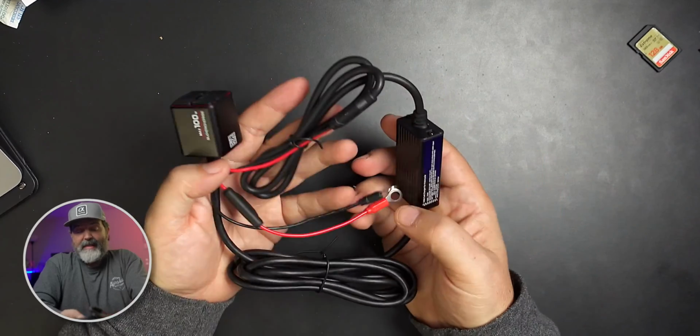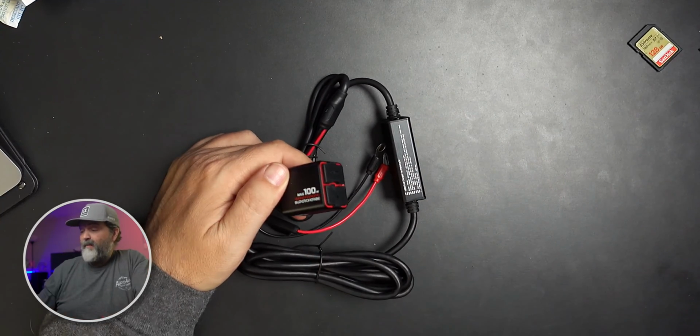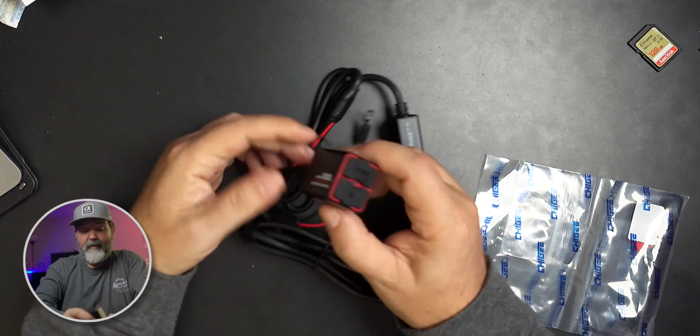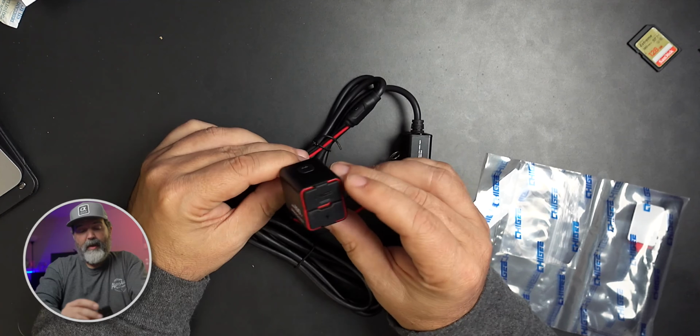It may go on my mirror. I don't know for sure. But it looks like it should be an easy install. I do believe that's gonna be power. I may just use a sticky tape to stick it somewhere, because if I can somehow funnel this even into my rear trunk where I could actually charge my laptop while I'm driving, yeah, that would be awesome.